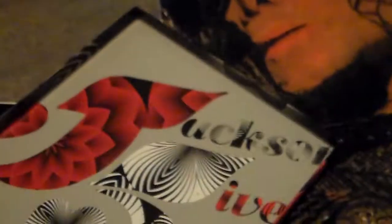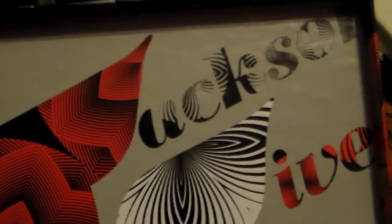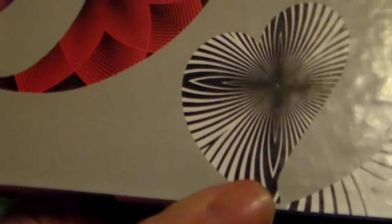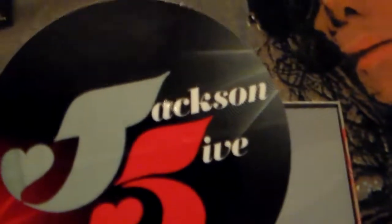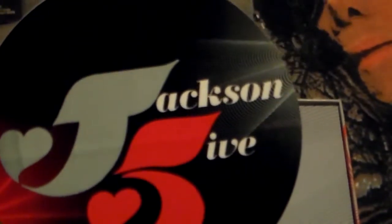Okay, so when you open up the box, you take off the lid. And then the back of that lid is this groovy 1970s pattern of the Jackson 5. And this five is almost like their Flip Wilson outfit that Michael and the brothers wore. And then you get a booklet, and you get a 45, and you get two CDs. Let me show you the CDs and stuff first. Oh yeah, you also get a sticker. So you get this circle Jackson 5 sticker. And then that's the back of it.